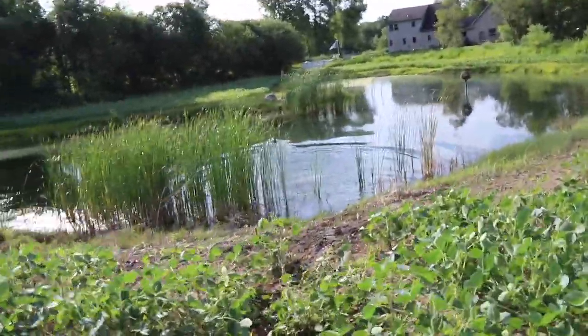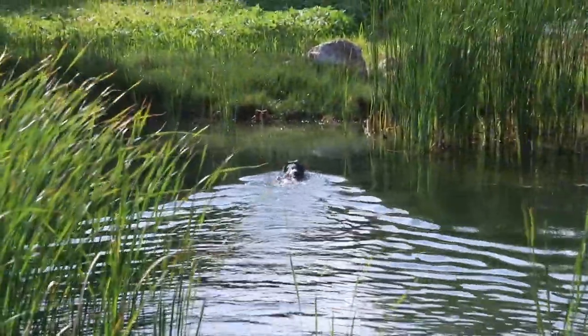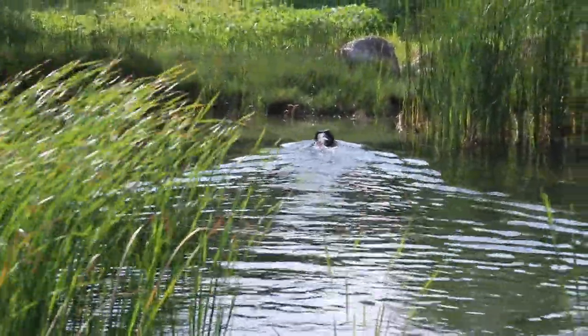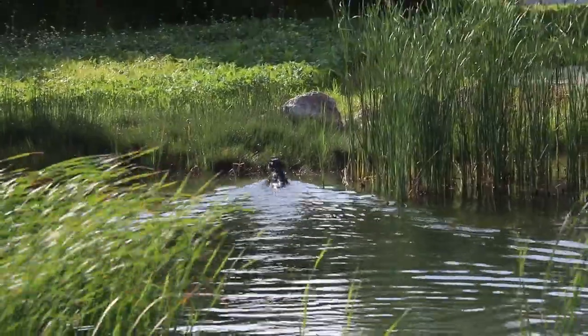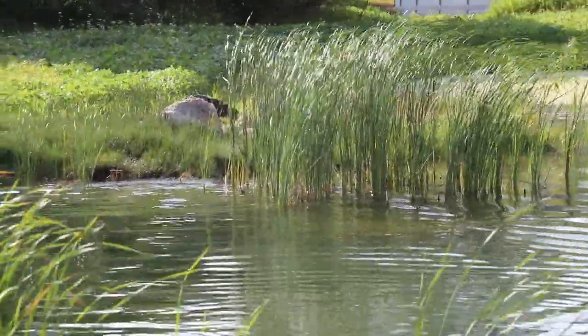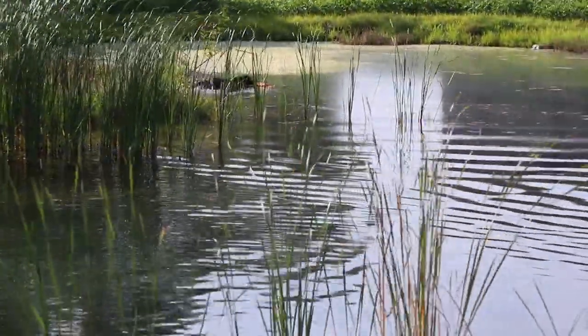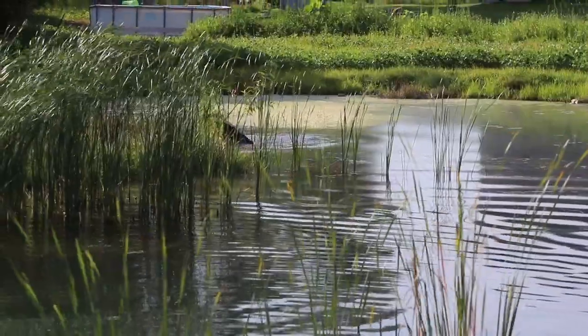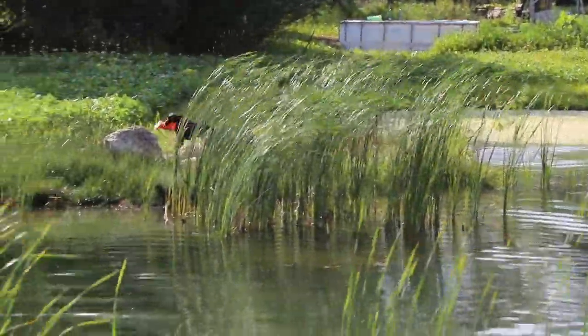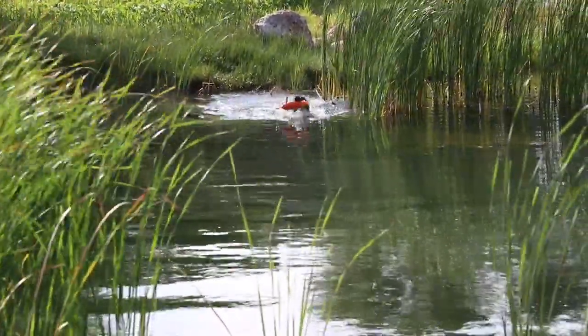We won't have to send her back eventually. This one's in the water, so she's gonna hunt land. I don't think she'd stick one into the water off the land. Let her work her nose. Good. Good girl. Good dog, come on. And that'll wrap it up.